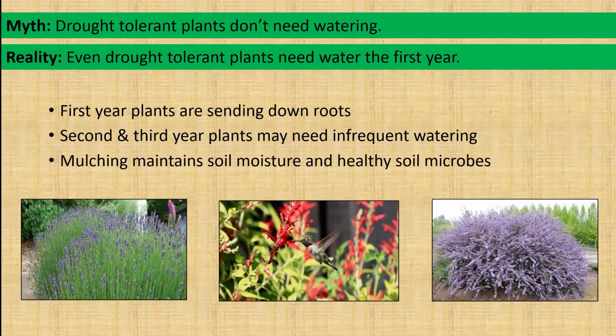Drought-tolerant plants don't need watering. If you believe this, then all of those drought-tolerant plants that you put in will probably die, because even drought-tolerant plants need water the first year or two. You see, the first year, the plants are sending down roots so that they need that water to help support those roots. And then the second and third year, you will still need, maybe a little bit of infrequent watering.